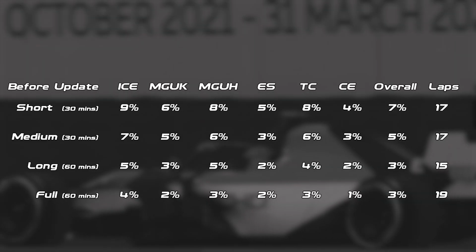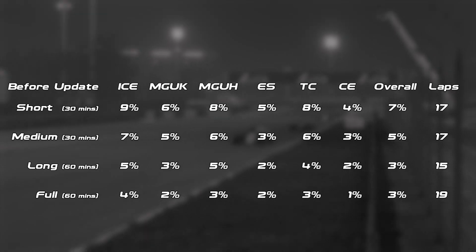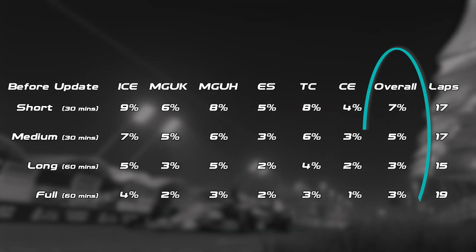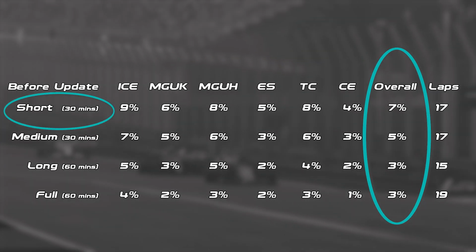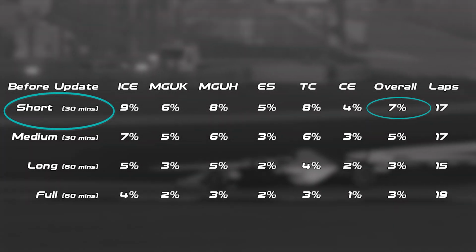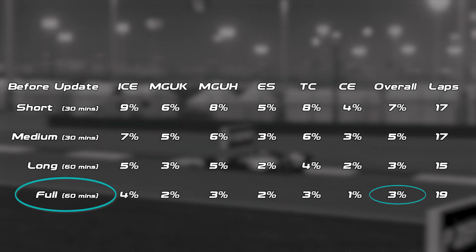Right, so here are the results from before the update, and as you can see, there is quite a lot going on. The first thing to notice is that the amount of wear you receive by doing quick practice is actually affected by the race length you've selected. So by having the short 5-lap race distance, you will actually receive the highest amount of wear, whilst doing a full length race, you will receive the lowest amount of wear.